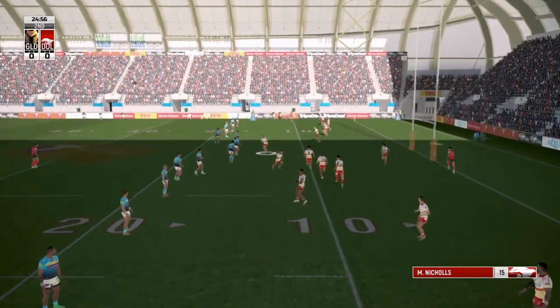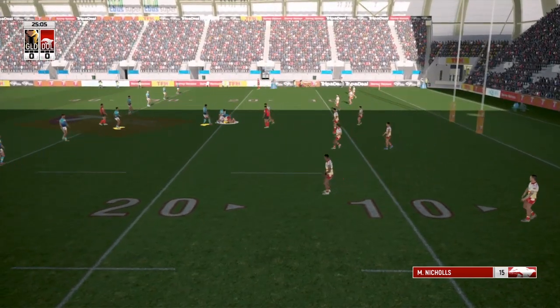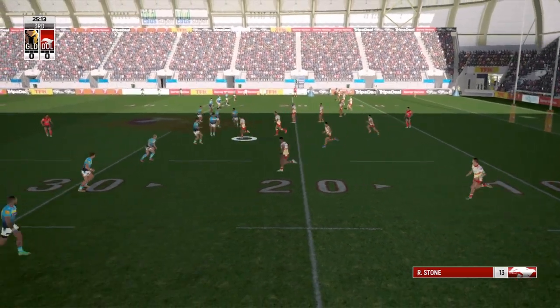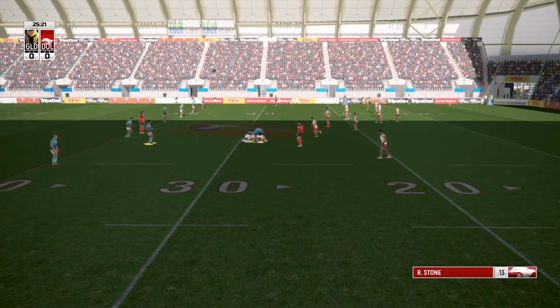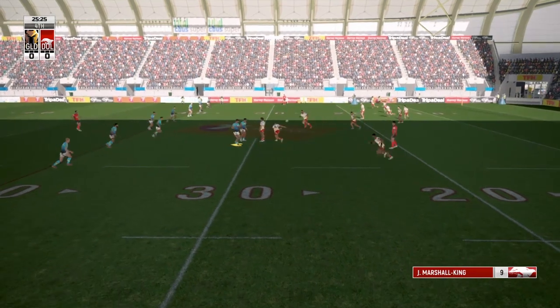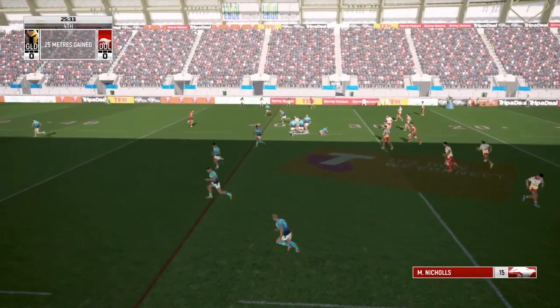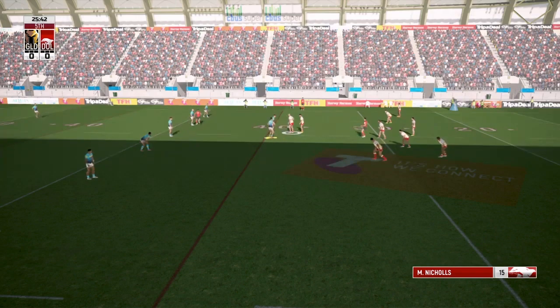Katoa. Nichols surges forward in the tackle. Have a go at him. Stone carrying defenders with him. Wow. Fourth tackle. That's tackle four, hands off. Katoa. Inside their own 40. Fifth tackle now.